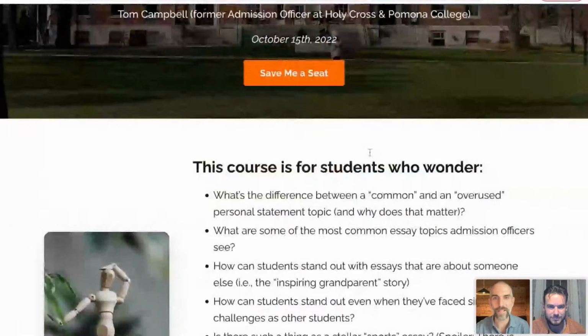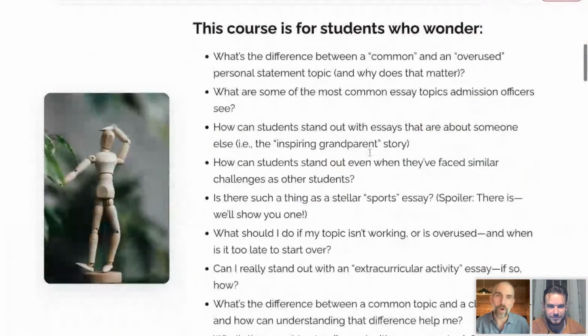We're going to talk about things like, what is the difference between a common and an overused personal statement topic? And three of the topics that we're going to address. Number one is the sports essay, and how do you stand out with that one? We're also going to address the essay that is written about somebody else who is not the student, like my inspiring grandparent or family member or coach. And then we're going to talk about the challenges essay. Students who are writing about challenges sometimes worry that it's going to define them or that they're going to blend in. And we're going to show you some things that will help you not blend in.